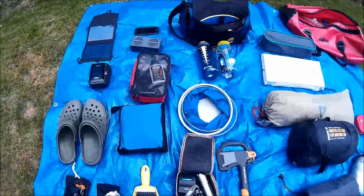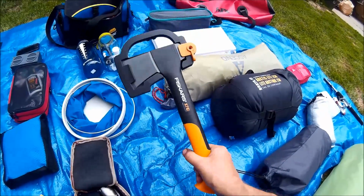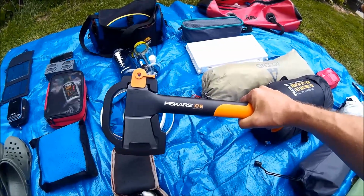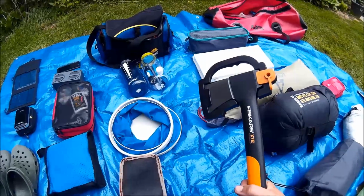If I'm going to be camping and know that I'm going to be having a fire, I'll generally take my axe. This one's a Fiskars X7, and if you go on YouTube, this gets really good reviews.